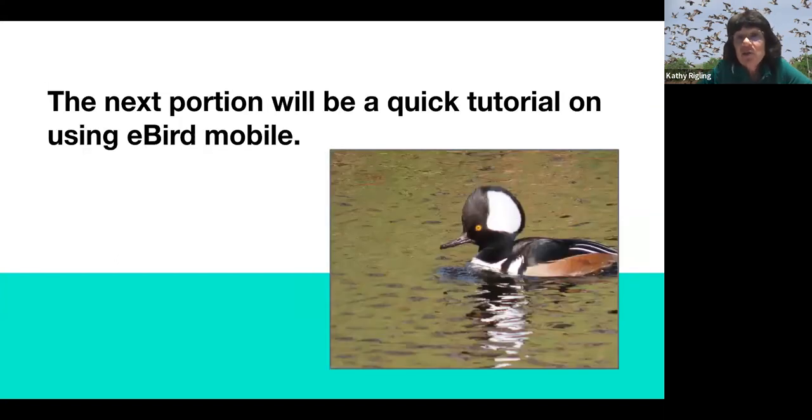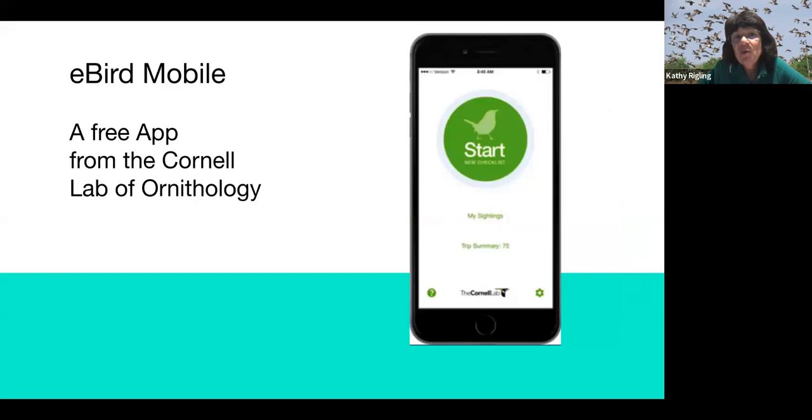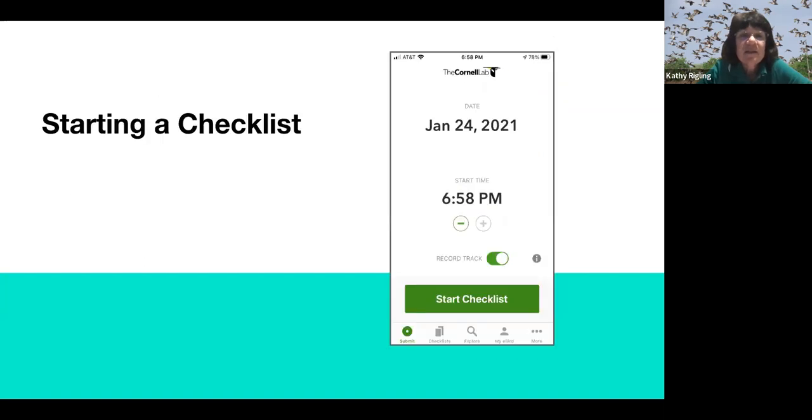And I'm going to do a quick tutorial about how to use eBird mobile in case you want to do it that way. So if you do eBird mobile, it's the free app. You download it ahead of time. And then when you're ready to start, you'll see the screen. It will either have a start checklist or submit. It also has this record track. Have that turned on, and that keeps track of like your steps and how far you're going.